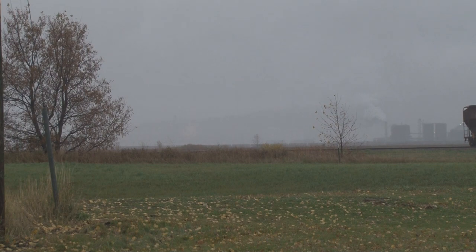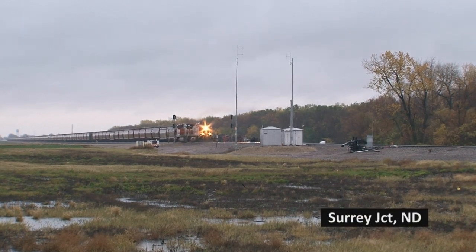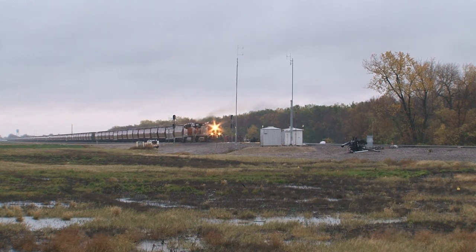The rain was less heavy at Surrey Junction the following morning. Passing the area of track maintenance, this train accelerates northwest towards Nolan.